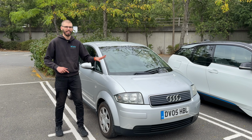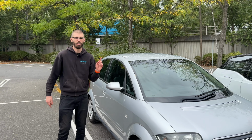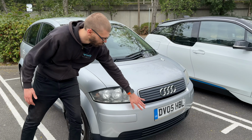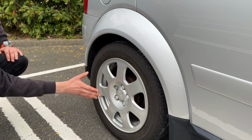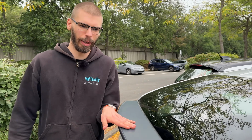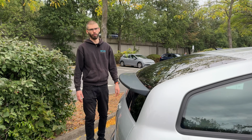In fact, when the A2 was launched, it had a segment-leading coefficient of drag of 0.28. This was mostly achieved by smooth body panels, a single aerodynamically optimized windscreen wiper, flush alloy wheels with quite narrow tires, and what looks like an afterthought for the rear wing was actually carefully calculated to help that overall low drag.